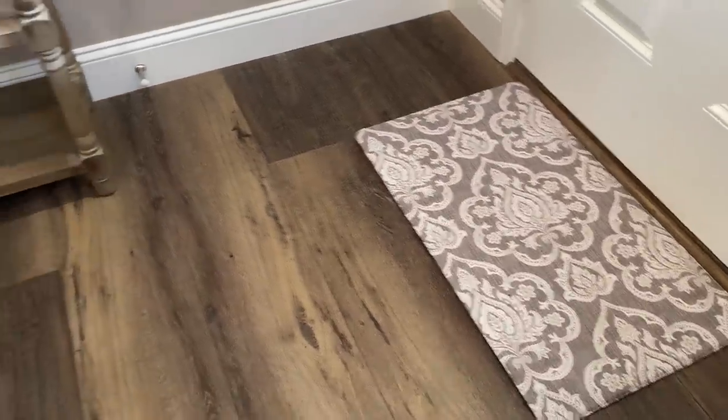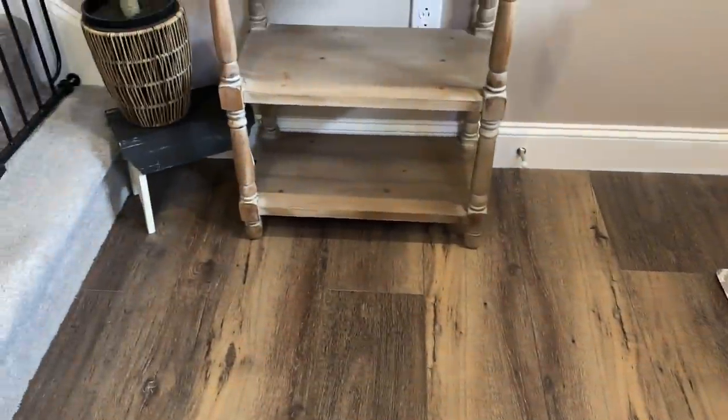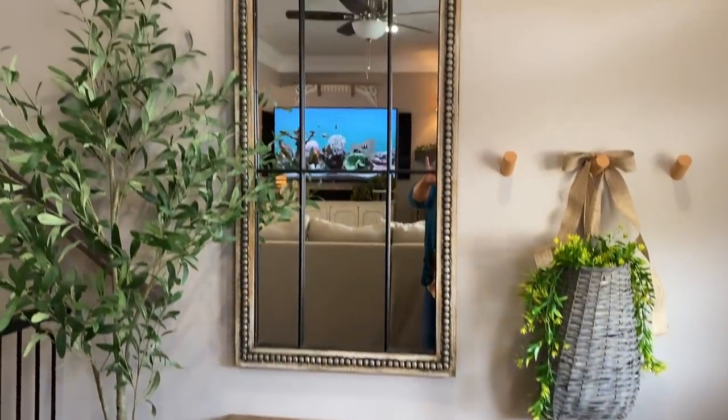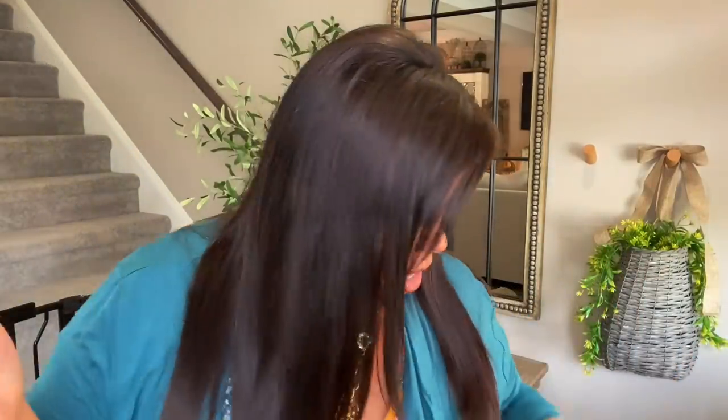Actually, the smaller one sort of opens up the space a little bit, which is kind of nice. So if you have a smaller home and you've got tight quarters right in your entryway, you might try something like this. Yeah, I'm packing it, but it's because I like it that way.